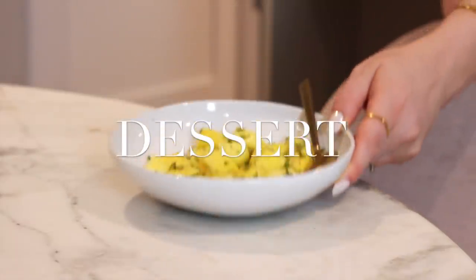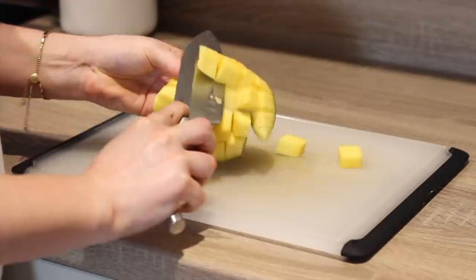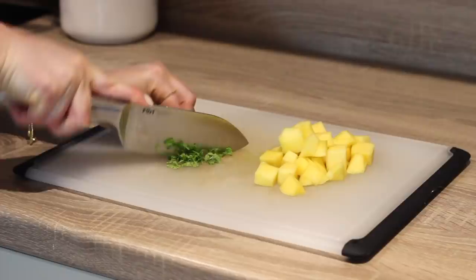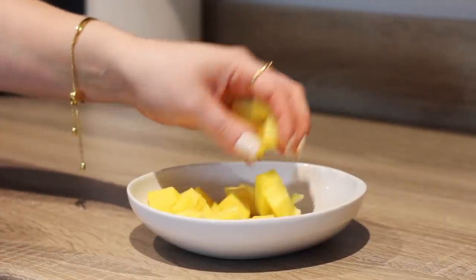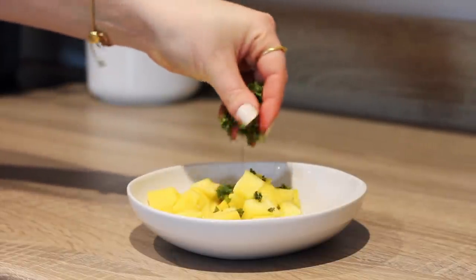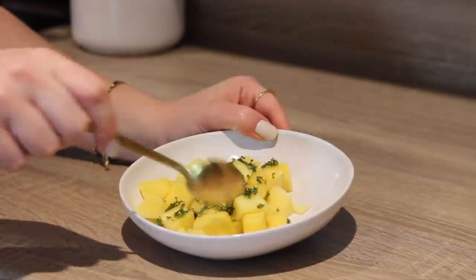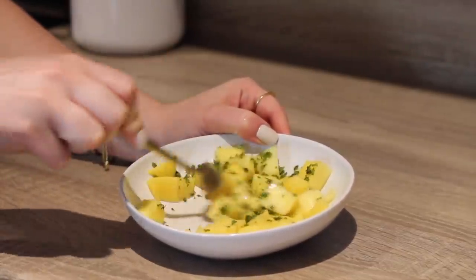And then for dessert after dinner, I just cut the other half of the mango left over from breakfast into cubes. I also chopped up some fresh mint from my little mint plant in the garden, and over the mango I just squeezed some lime juice, then added in the mint, gave it a bit of a mix through, and it made for a really nice refreshing dessert, especially after too many chopped red chilies over my curry.